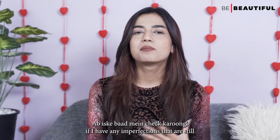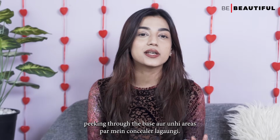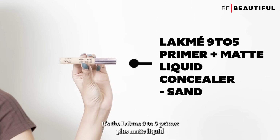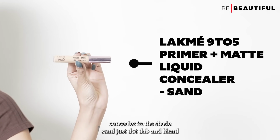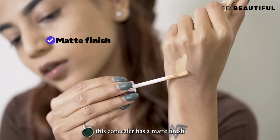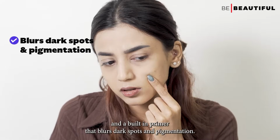product. Now after this, I'll check if I have any imperfections that are still peeking through the base, and I'll apply concealer on those areas. This is the concealer I'm using. It's the Lakme 925 Primer Plus Matte Liquid Concealer in the shade Sand. Just dot, dab and blend. This concealer has a matte finish and a built-in primer that blurs dark spots and pigmentations.